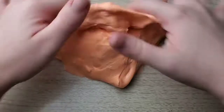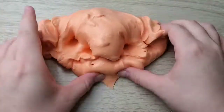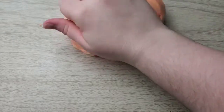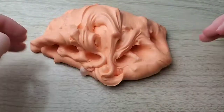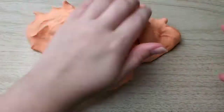So I will try to leave these two slimes' Instagram down below, so maybe if you'd like to buy from them, you can do so. I do believe both of them are out of stock for the moment, but I think one's doing a Christmas restock, and this one is doing another fall restock, so it might be a little bit before they're open again.